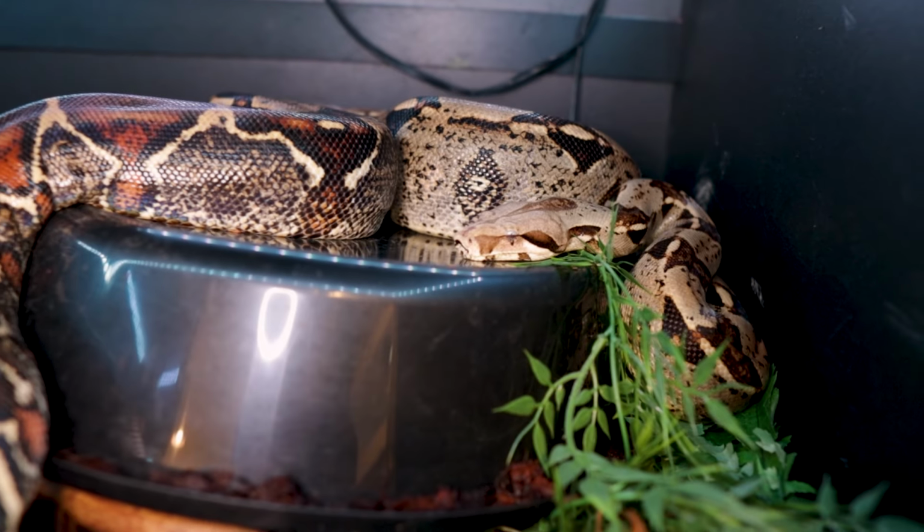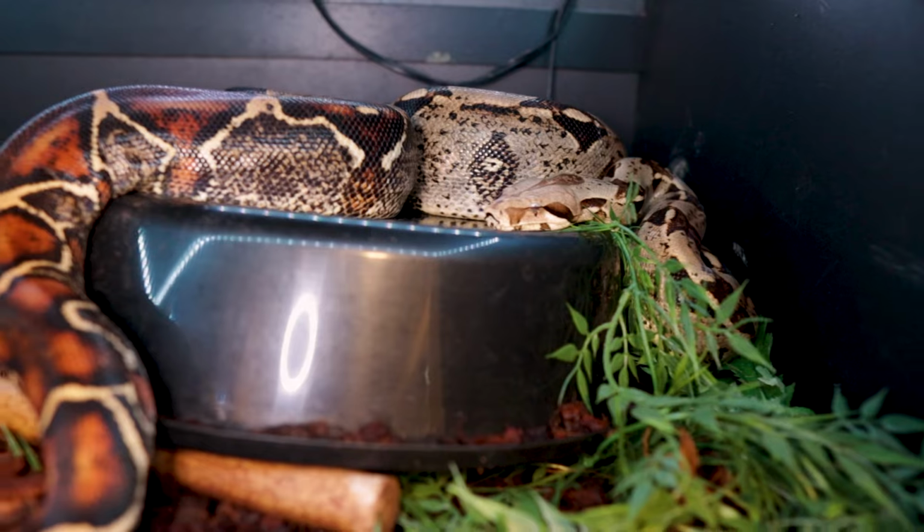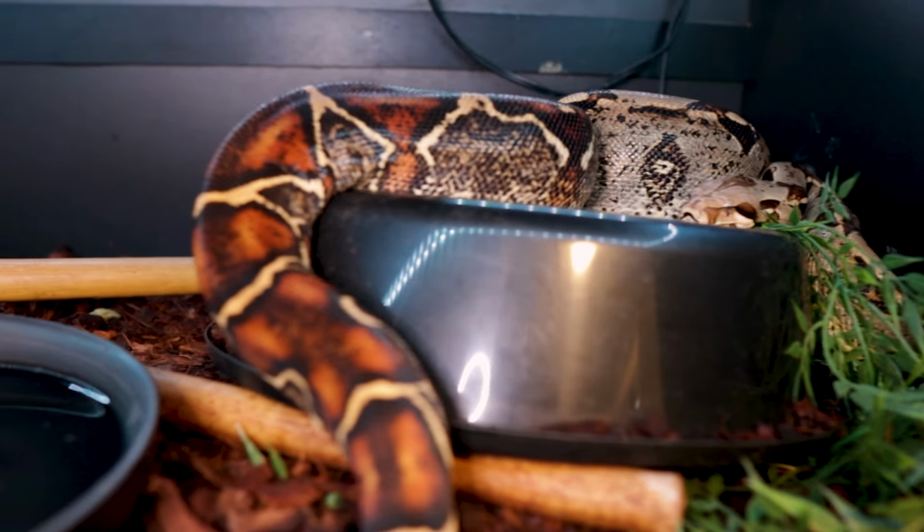Number 2, this one might chap some behinds. I don't care. BCCs and BCIs, or BCs and BIs, boas is basically what I'm saying. The semi-arboreal variety that almost never gets semi-arboreal enclosures. And I get it. They're big animals. They can get to 8 feet if they're a BCC. Some say even larger than that.